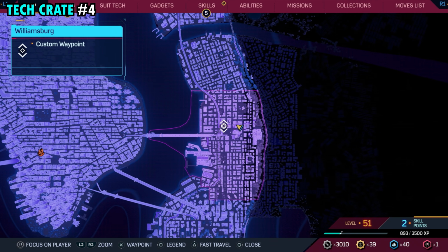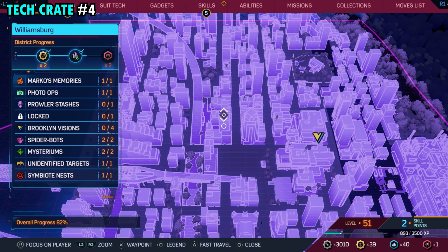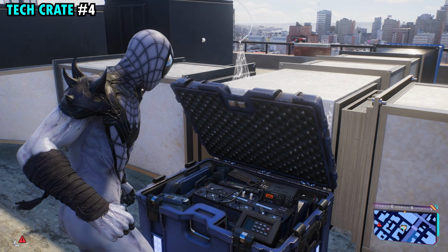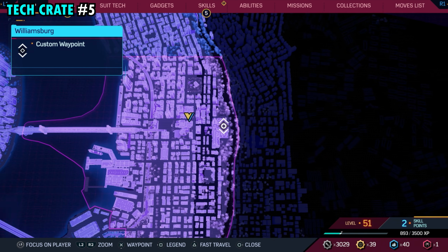Number 4 is going to be found pretty close to the middle of the district. This one's found on the very top of this building that we have marked here. And once you make your way up top again over here next to the vents, you'll end up finding tech crate number 4.